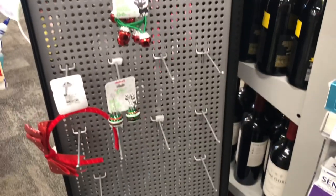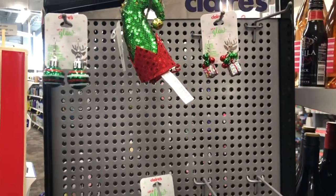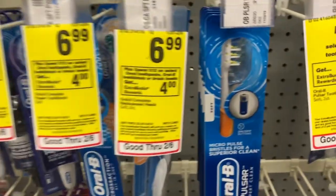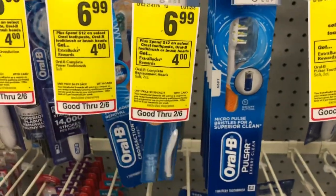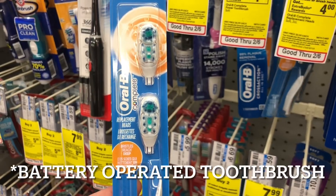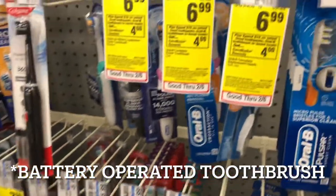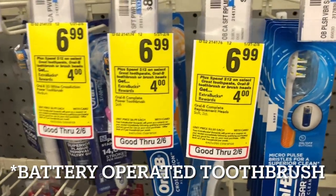Do you guys remember when I bought those Christmas earrings at 75% off? Well, it looks like I should have waited because they are still here. Guys, I have stood in this aisle and debated doing this deal because it's going to be a cost, but it is something that I actually need. I use these electric toothbrushes and I need some replacement heads, so I'm going to go ahead and do this deal. Select Oral-B is on promotion this week for spend $12 and get $4 in extra care bucks back.